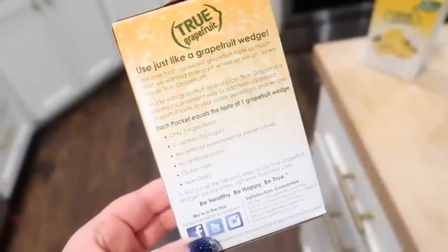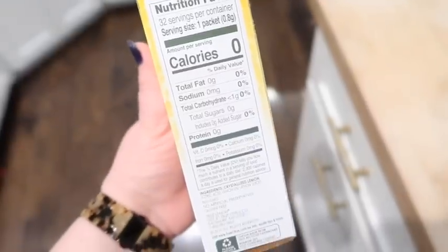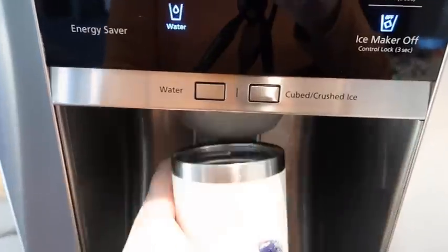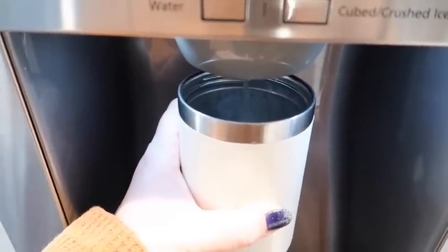So if you're trying to get more water in your life, I highly recommend these. I've also heard people putting the True Lime with like Diet Coke. I heard that's really good. In terms of my favorite flavor, I would probably say I really like the grapefruit one, although it's super hard to find. I end up having to order it on Amazon, but I have seen the True Lime and the True Lemon for sure in my grocery store, and the True Orange is good as well.